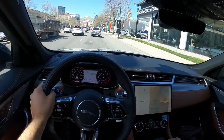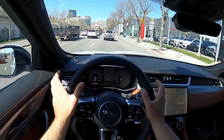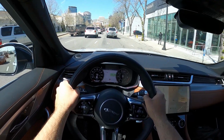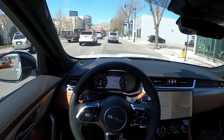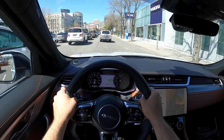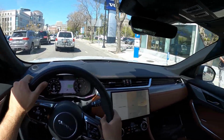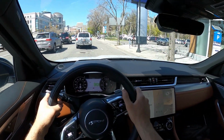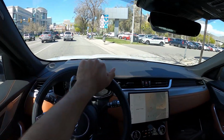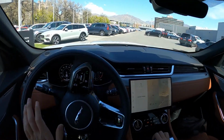So let's get into summing things up, and I'll pop it back into normal or comfort mode rather. So exterior styling, I think, is absolutely fantastic. I've always loved how the F-Paces look, and just Jaguar styling in general, it's just beautiful. And then in terms of the interior, this interior is amazing. You've got stitching and leather absolutely everywhere, just nice contrast, and it looks really nice. All of your touch points feel really nice. The paddle shifters, the steering wheel, the gear selector, all of it feels and looks very, very nice.